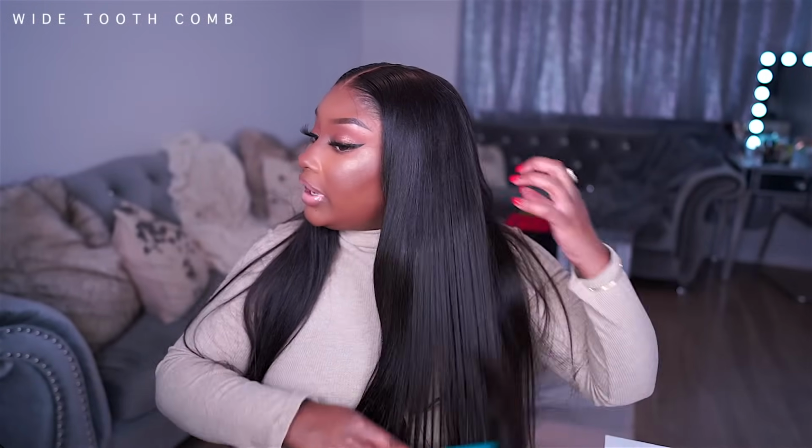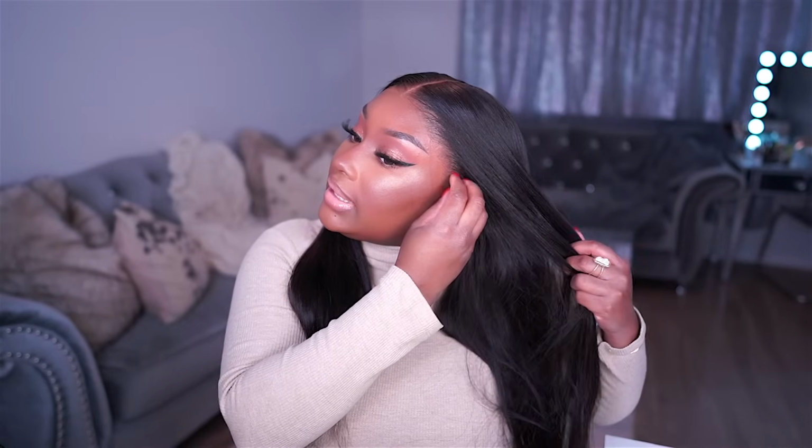There we go. So the hair is pretty much already straight, but I am going to take my flat iron and just get some of the kinks out of it from while the hair was being shipped to me. You know, when you get a straight wig shipped to you, sometimes it has little creases and things in it. So I want to make sure that it's nice and bone straight. This is a yaky texture, so it is going to have a little coarseness and fullness to the hair as opposed to just regular straight hair.